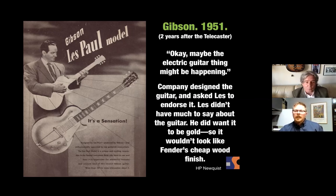And Les was quite enamored of it, and he liked the way it looked. He apparently did not have much input into the guitar other than to say he wanted the first generation of them to be painted with a satin gold finish, so they didn't look like cheap wood like the Fender Telecaster did. Like, no, this is a luxury item. I'm upscale. Leo's stuff is down market. Let's make it look luxurious, paint it a beautiful gold, which is what happened.